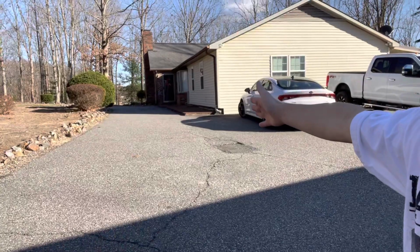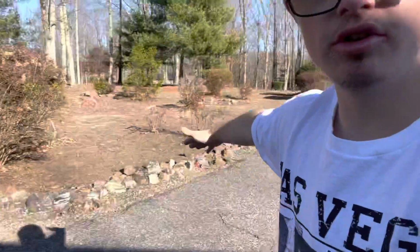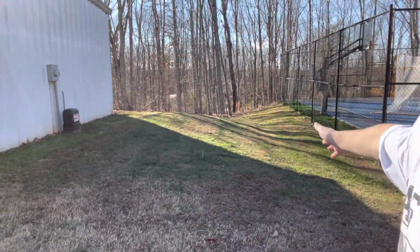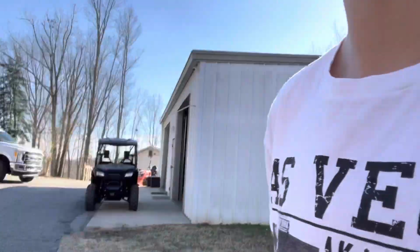See guys, the wraparound driveway. So my girlfriend's mom pulls through here, and then she could park right over here, and then walk into the house. See guys, extra property. Versus side by side.